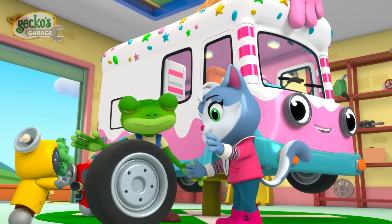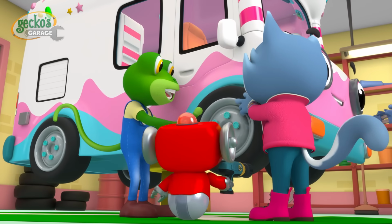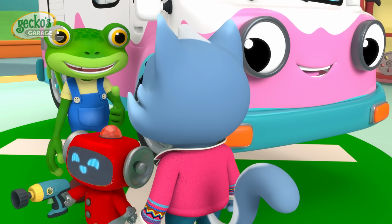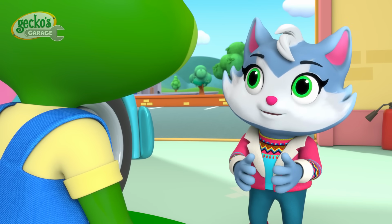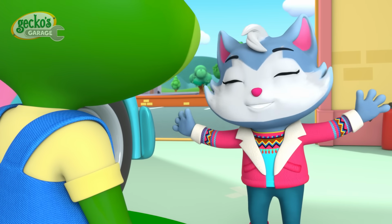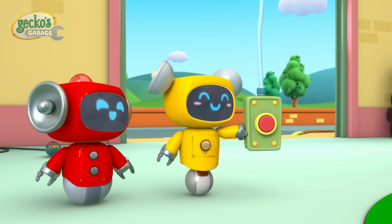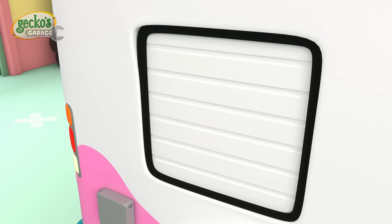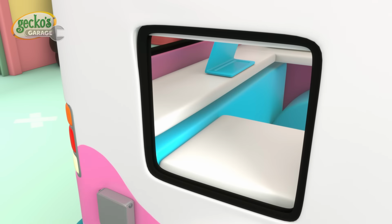Hello, everyone. We're giving our friend Vicky the ice cream truck a full service. Thanks, Cat. No problema, Gecko. I love to help. And I love ice cream, too. We just have to repair Vicky's ice cream maker. Let's hurry before the ice cream in here melts.